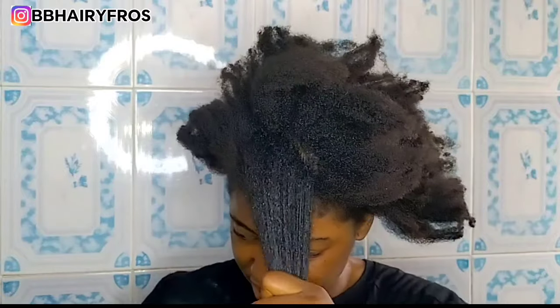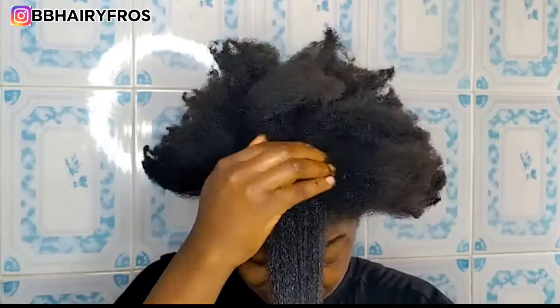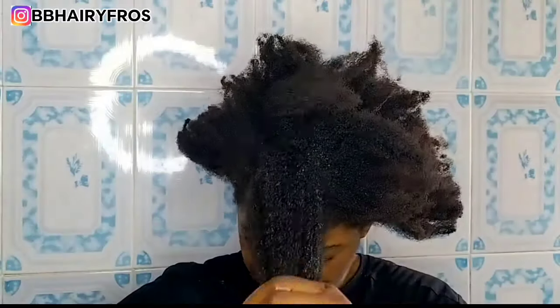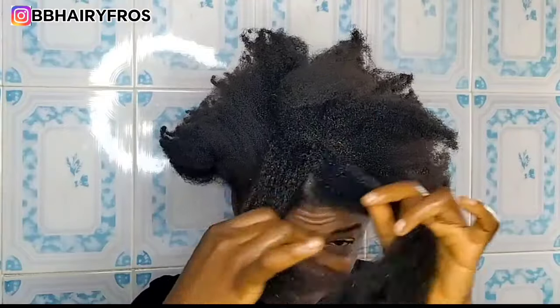You can go ahead and detangle your hair while applying this on your hair. Just make sure that you are applying this on your strands and not your scalp. Now, chebe powder is meant to be applied on your hair strands, and not your scalp. I say this countless times to people, you don't apply chebe powder on your scalp. No, it might cause irritation. So chebe powder is meant to be applied on the hair strands, okay?